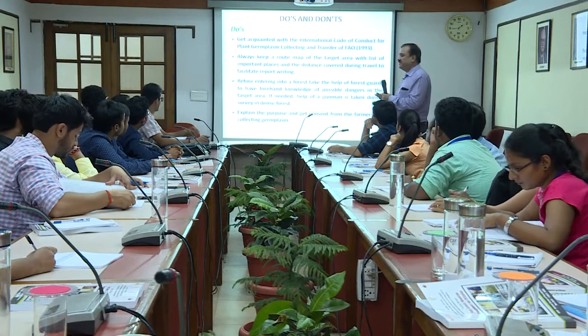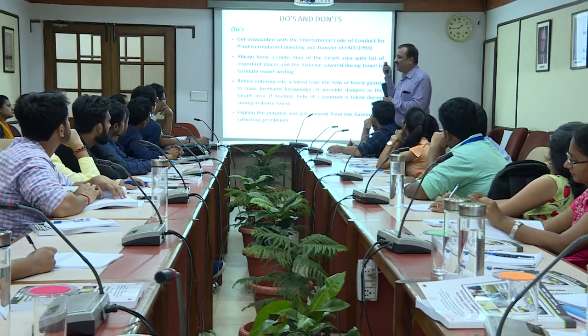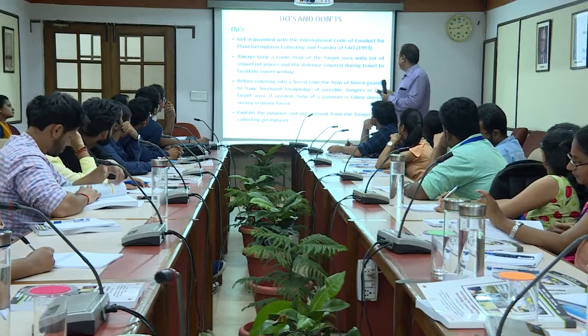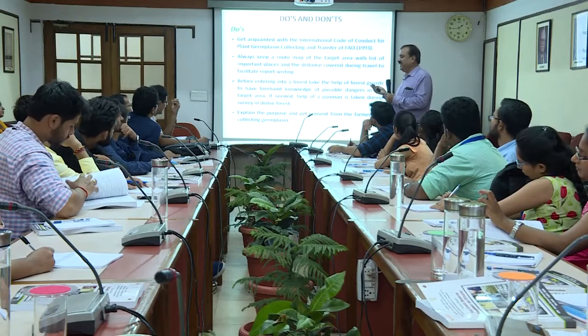If you are going to an area, you should carry a correct route map, district map, or local map with you. Before entering into the forest, take the help of the forest guards to have forehand, informed knowledge of the possible dangers in the target area if needed. Otherwise, the wild animals can harm you.